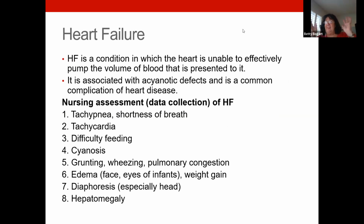Now, heart failure. And as I said, this is a lot of things that we see with congenital heart defects. The heart's not built properly, it gets tired, gets weak, and it can't pump the way it should. Basically, heart failure ends up in congestive heart failure, which means your lungs will fill up with fluid. You're going to see that tachypnea, tachycardia, they have no energy. They're not getting oxygen. Their lungs are full of fluid. You might see them cyanotic or just pale looking, that grunting, wheezing, edema, diaphoresis.